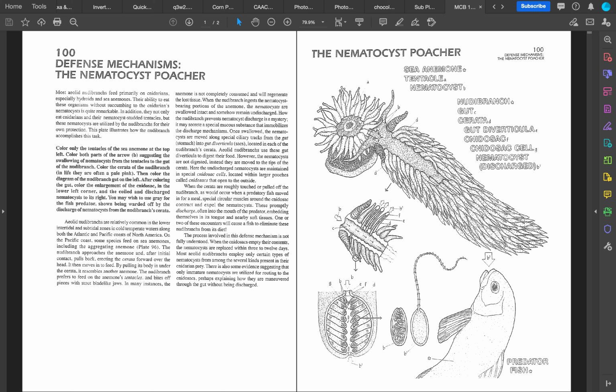So this is trying to teach you something. This is saying, hey, this nudibranch comes and eats sea anemones and obtains their nematocysts. So what actually happens inside their body? How are they able to do that and not get stung like all other things, right? So this is a really cool defense mechanism. The way that they're telling you to color it is really important, okay? So you color the arrow, and then you color the serrata of a nudibranch. It says, in life, they are often a pale pink.